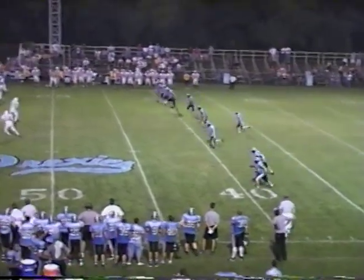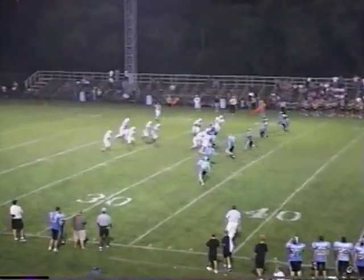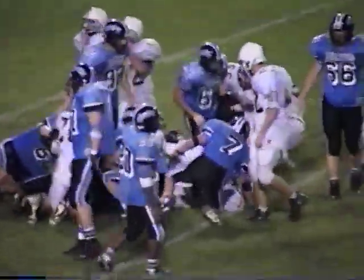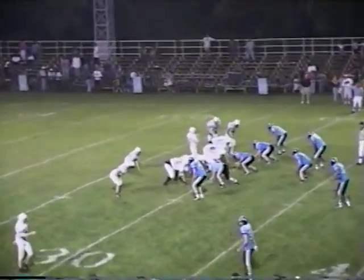Tom Giles to kick off. Giles' kick will hit at the 18 and be picked up there. Looks like Jed Thompson. Thompson took it up the middle and tried to bring it outside and then back into the middle.